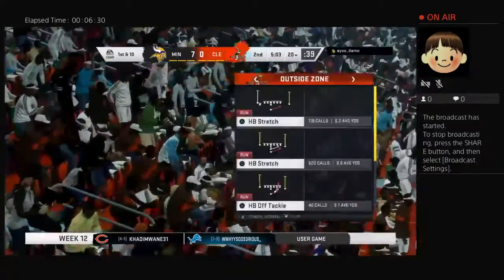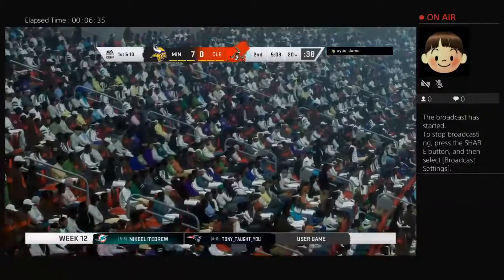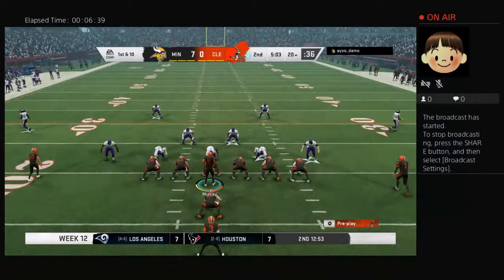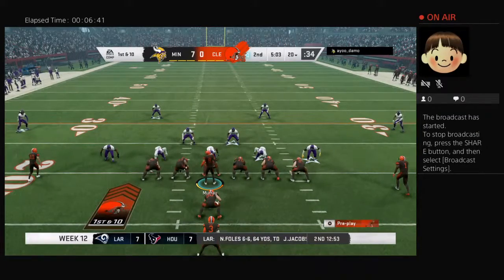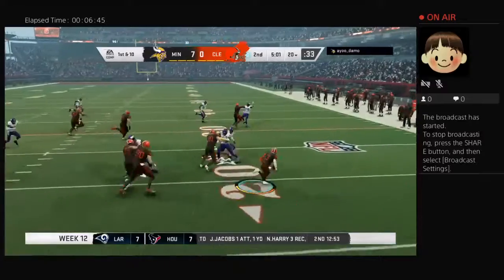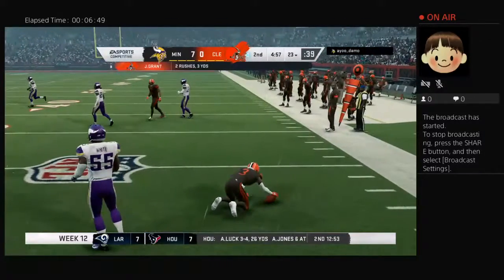Let's go. At their own 20-yard line, the Cleveland offense is ready to go. It hasn't gone particularly well for them, that's obvious. In these conditions, no points so far. They've got to get that offense on track. The question, how do they do it? It is the age-old question, isn't it?